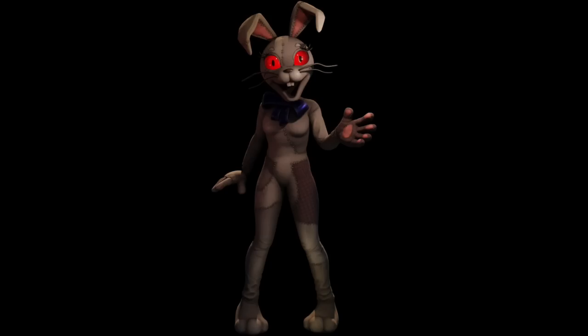C tier. Vanny. Vanny looks pretty cool. I mean, on paper, I'm not too scared of Velveteen Rabbit cosplayer, but her bright red eyes are pretty spooky in the dark. What's always confused me is that there are basically two different Vanny designs.